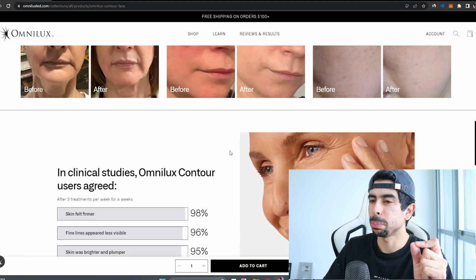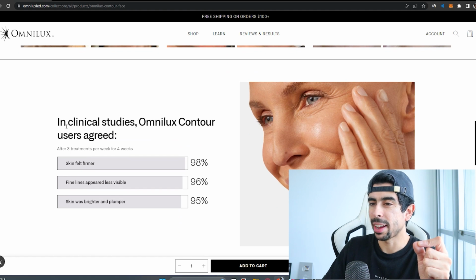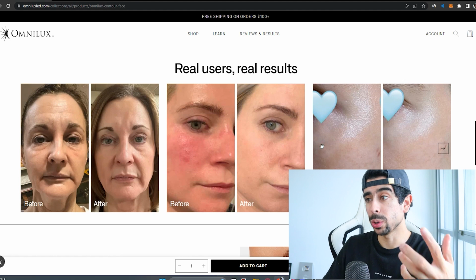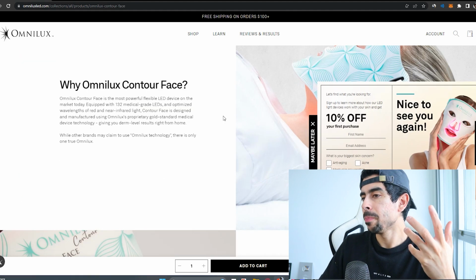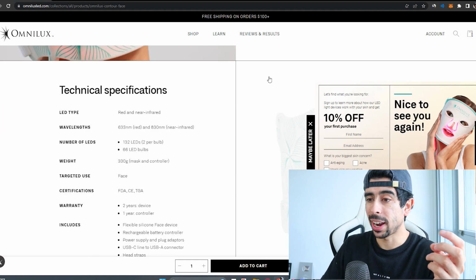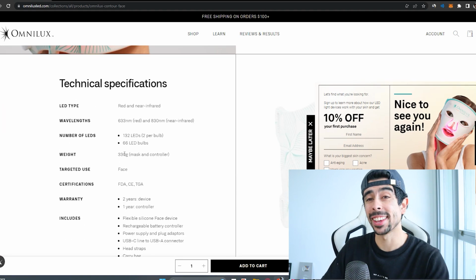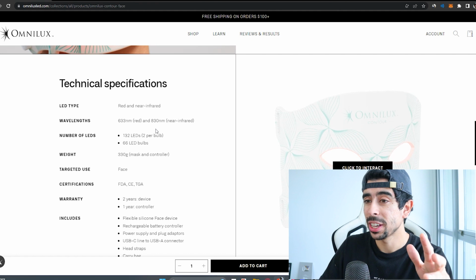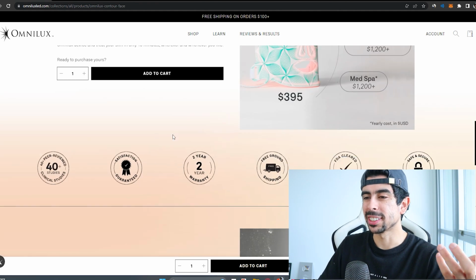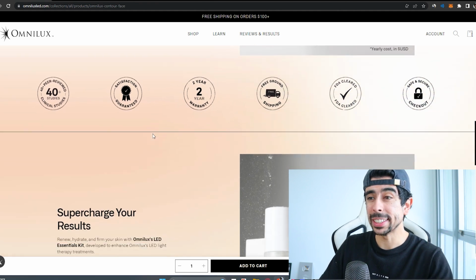It's very well spaced. They have clinical studies that they've added. They have some before and afters of real people using this stuff. Super, super compelling, right? They have instructions on how to actually use it. And then lastly, they have the technical specifications. But they have that last. They don't have that at the beginning, which is really smart because that's probably what people care about the least.